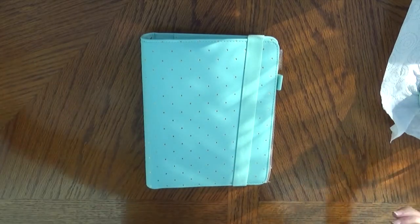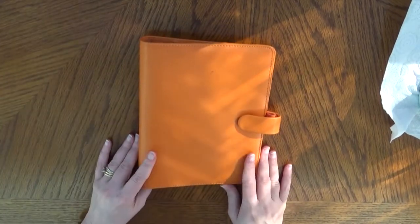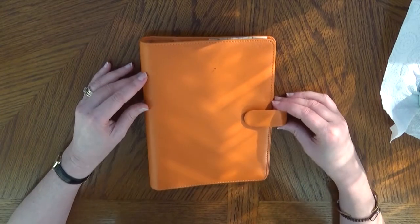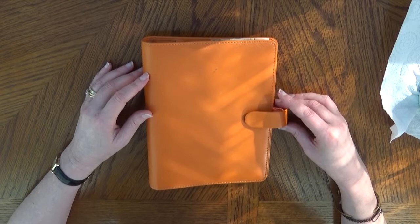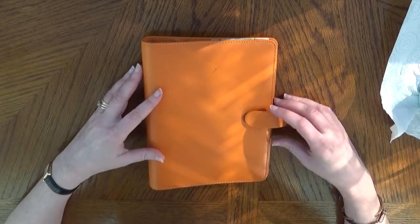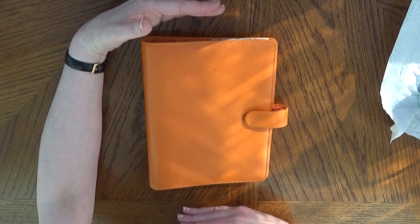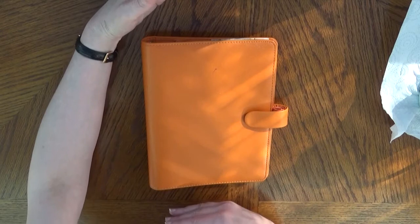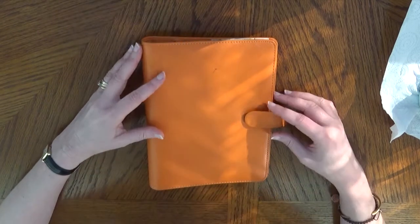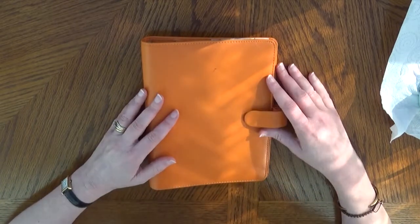So the next Dokie book I bought, also second hand from the Facebook group, is this orange one. And if you've watched my 20 years of planner video, you'll know that a while back, 2005, 2006, I can't even remember when, I wanted an A5 orange planner, and I asked my husband to get me one for Christmas, and he bought me an A4, which was massively too big, and then the following year he got me a pocket, which was massively too small.